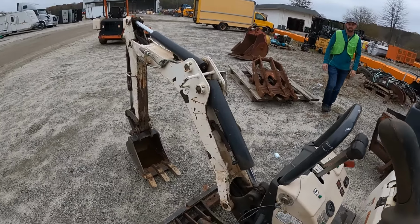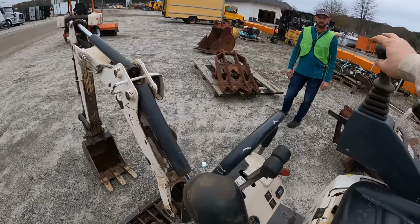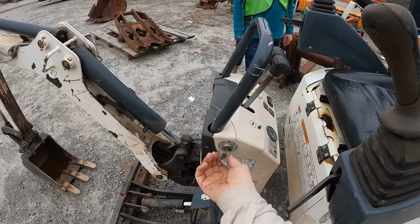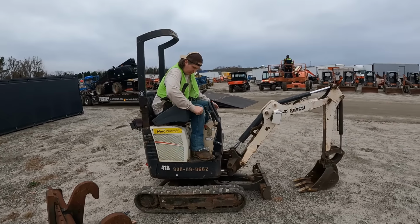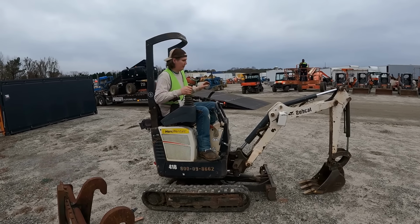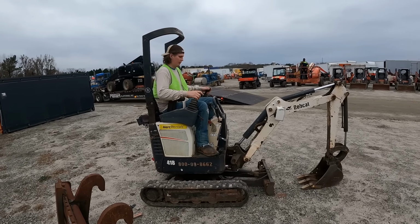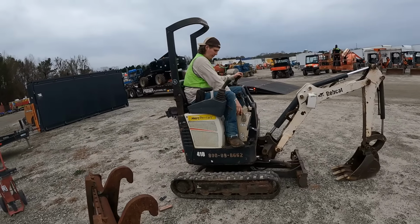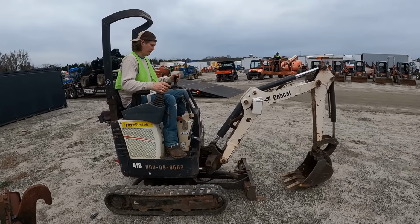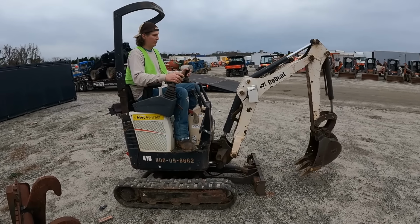Right up. This guy will be sitting in this seat. Some little safety switch not making contact.